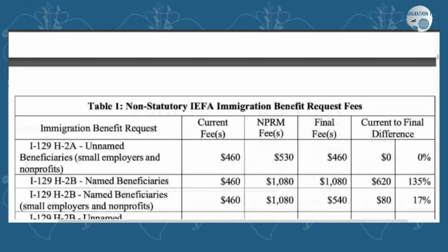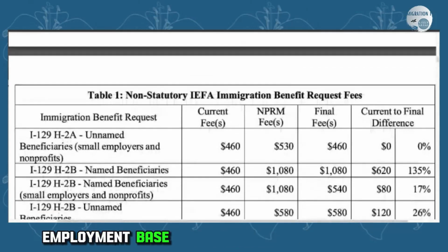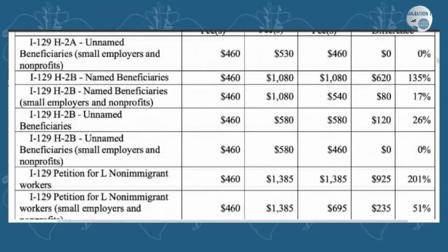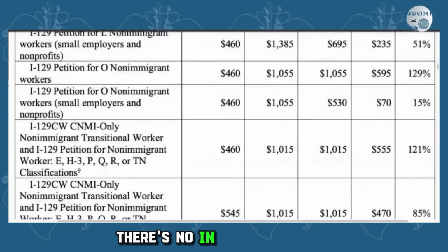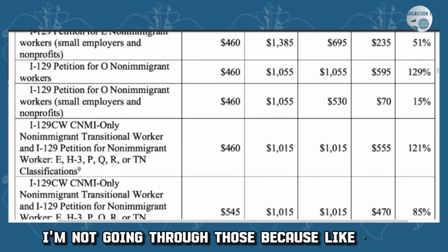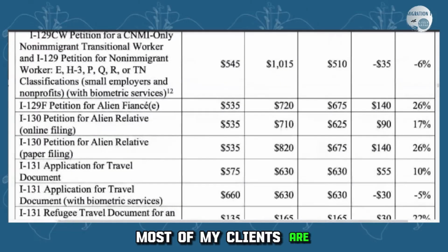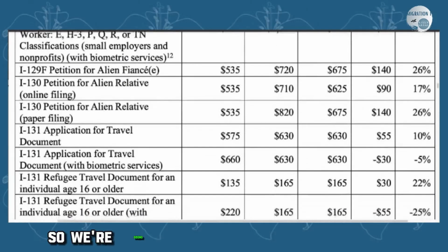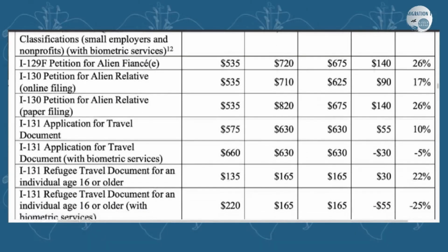Then of course the fees for the employment-based applications, which is the I-129s, are going up. Okay, every single employment-based application is either going up or it's staying the same. There's no in between, right? They're not going down, I can tell you that much, right? None of the employment-based are going down. I'm not going through those because, like I said, most of my clients are looking at filing for family members. So we're going to focus on those applications.